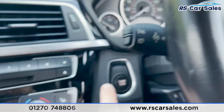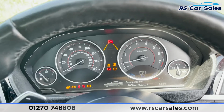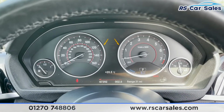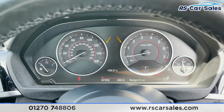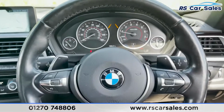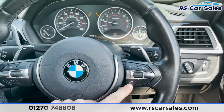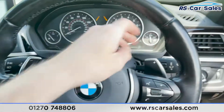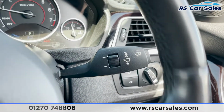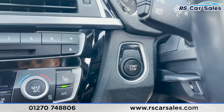Start the vehicle up, foot on the brake, start button. There we go, and with it being a hybrid, it's a very quiet startup. Got a beep there as we've got low range, but that's nothing to worry about. I'll just turn, there we go. We've then got our multifunctional steering wheel with different controls like speed limiter and cruise control. Phone controls and volume controls, paddle shifters just behind for taking manual control of the gears. Got our auto wiper stalk on the right, auto high beam assist on the left, start button just behind.